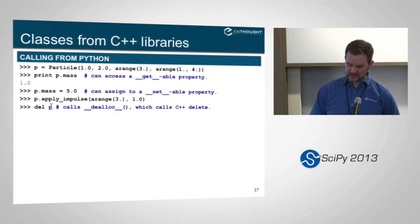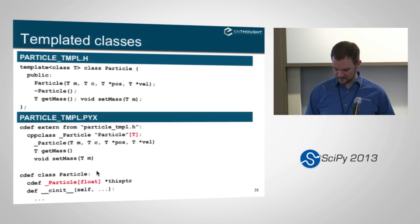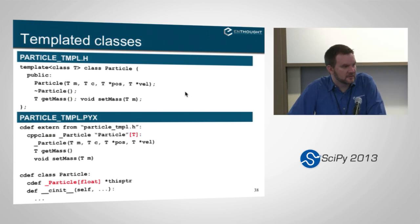And if you delete this particle object P, this is going to call the dealloc for us, which underneath the covers calls delete, the C++ delete, to clean up this C++ level object. Okay. All right. Slides on templated classes. Not going to go into it in the interest of time.